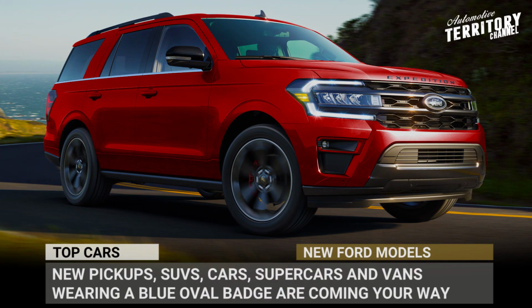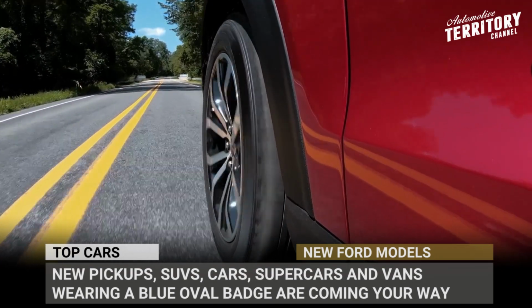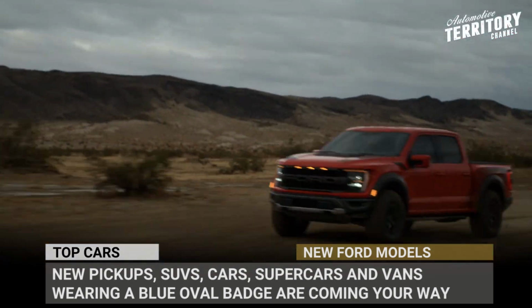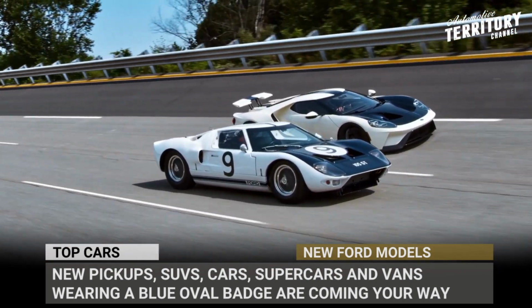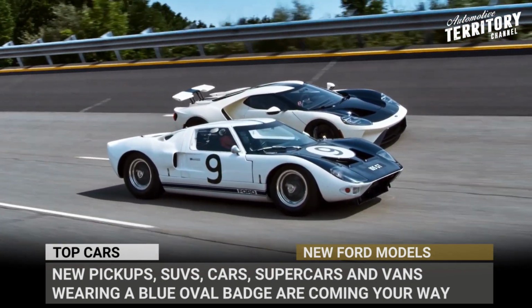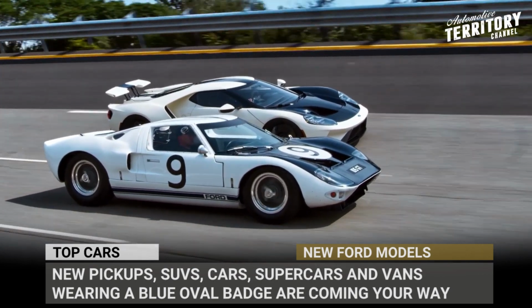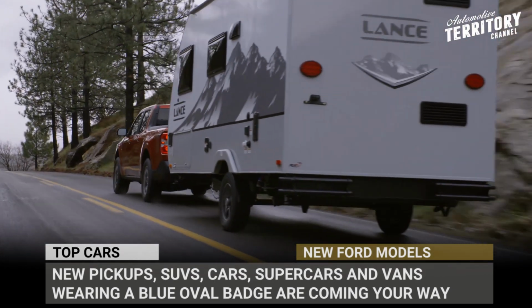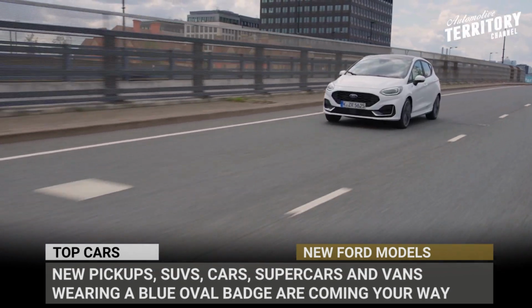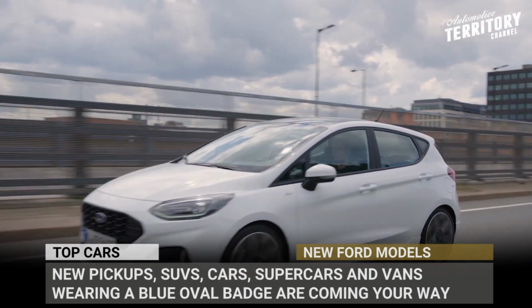Taking into account the number of all-new and refreshed models, Ford easily steals the title of the most progressive American brand in 2022. We are seeing improvements in vehicles across all classes and a clear commitment of the company to develop self-driving and electric vehicle technology. New pickups, SUVs, cars, supercars, and vans with a blue oval badge are coming your way.